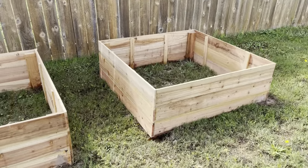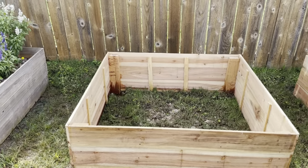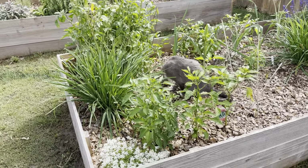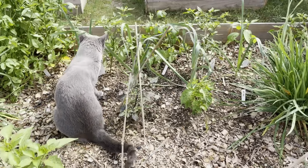So first off here we have our new additions, two new garden beds that my husband built, but we need it to stop raining so that we can get dirt. But anyway, on to plants. This is the pepper bed. We have been struggling with the peppers this year.